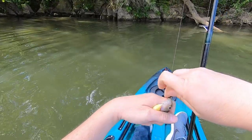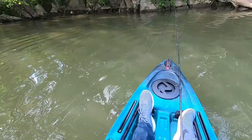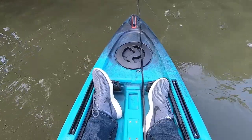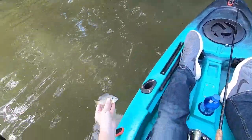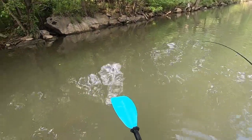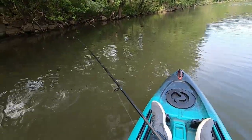I can get the hook out of here in a little while. That little sucker. Coming now. There we go. And there he goes. Oh. There we go. A little bit bigger bluegill that time. Nope, there he went.